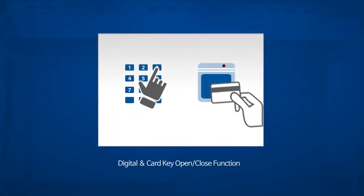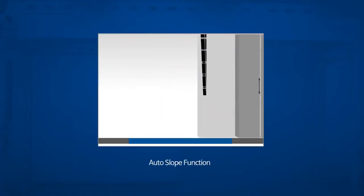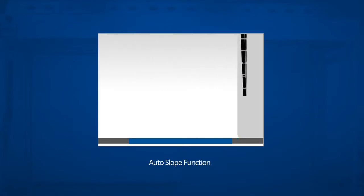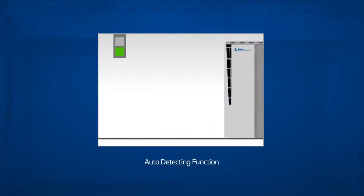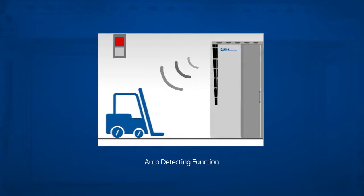The shielding door has a digital and card key lock, an auto slope function to move up and down, and an auto slope function by which it senses motion and automatically stops when a user enters.